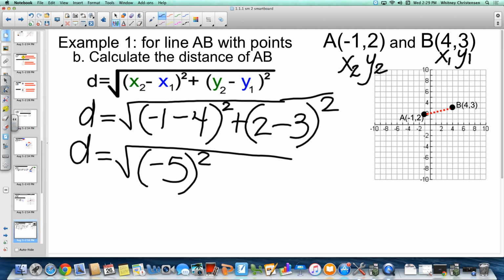So we have negative 5 squared plus, what's 2 minus 3? Negative 1 squared. Do we have questions? If you have them, please ask.